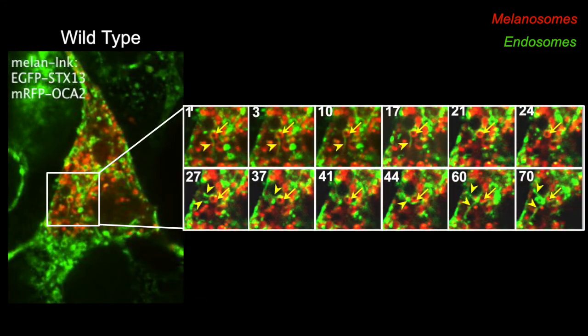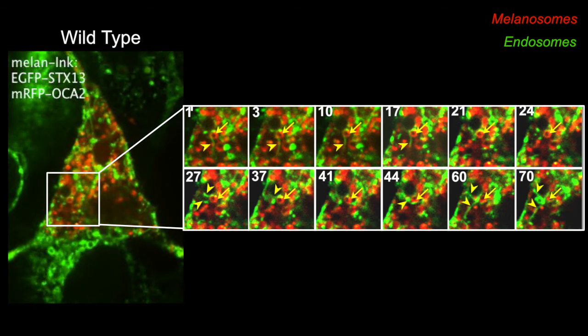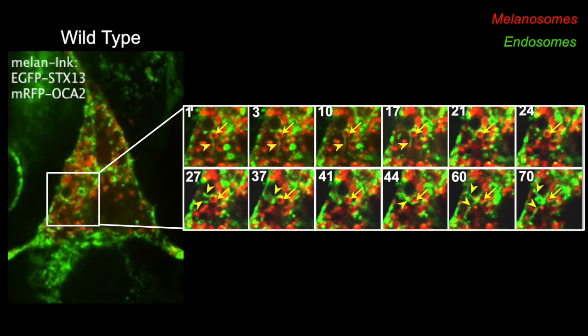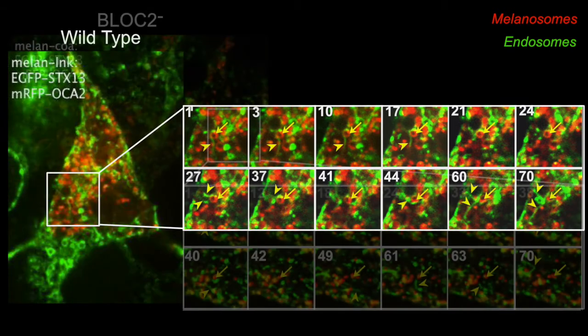So in wild-type cells, you could see these beautiful elongated tubules that harbor recycling endosomal markers like syntaxin 13 or Rab11 that emerge out of endosomes and can transiently wrap around melanosomes. Some of them don't hang on for very long, but a good fraction of them last for more than 20 seconds. You can see some of them lasting for up to a minute, contacting these melanosomes.